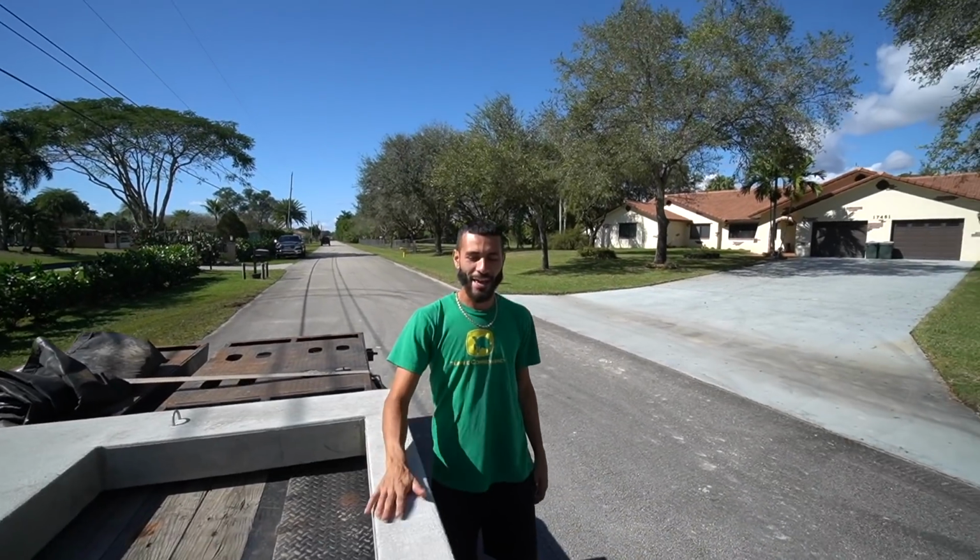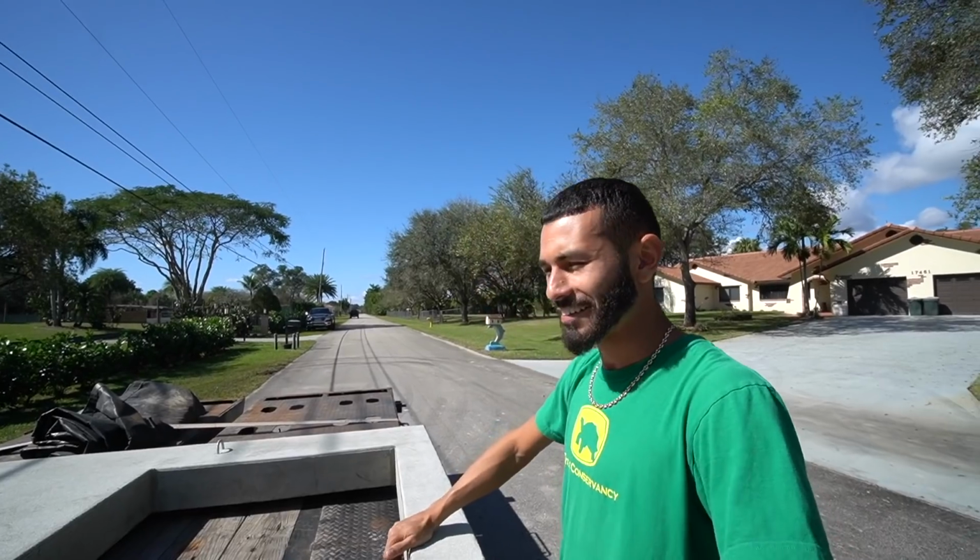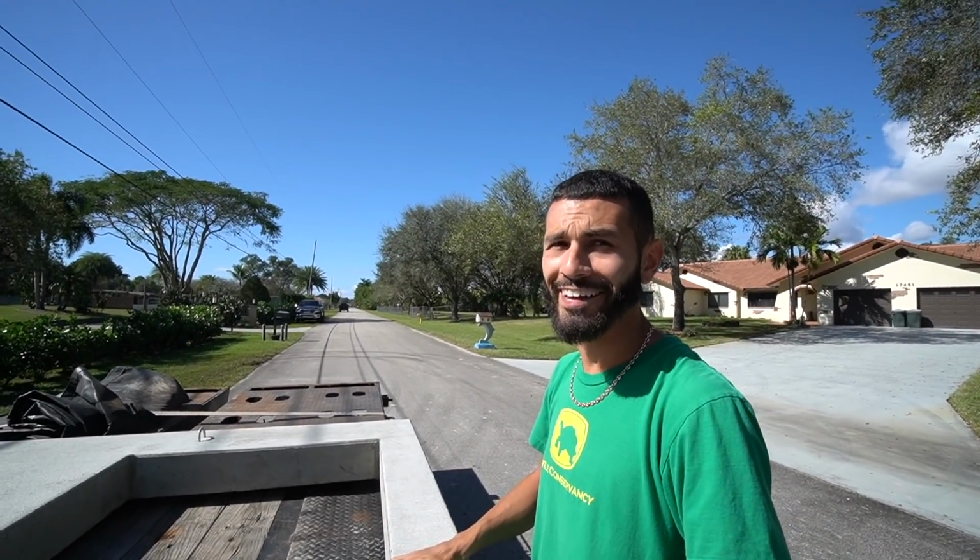What are you thinking, Blake? This is epic. I wasn't thinking it's gonna be this thick. It's at 5,000 pounds. 5,000 pounds. Big rock. Yeah, definitely.